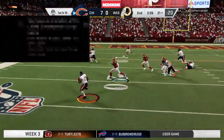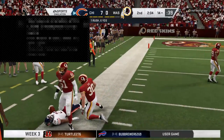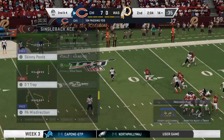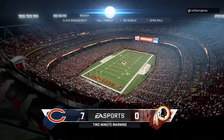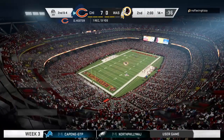Former Gamecock here. This is Mike Davis. It's a 6-yard gain on the ground, and that'll make it second and 4. And there's a run to be happy with. Good, solid yardage. They'll take that anytime you hand the ball to a back.